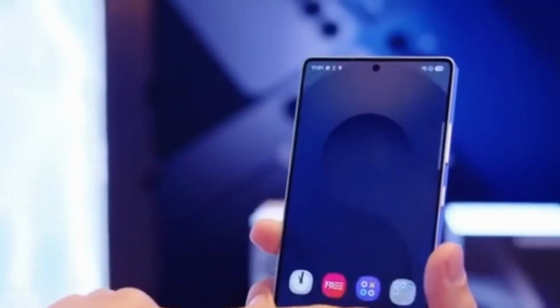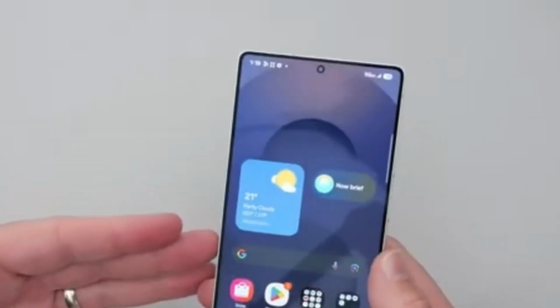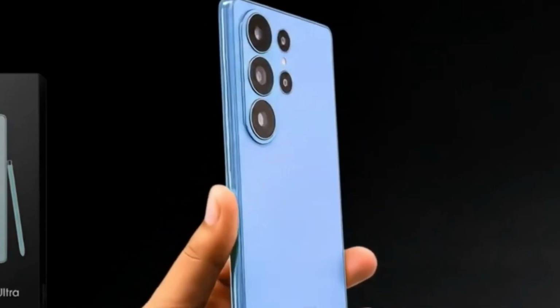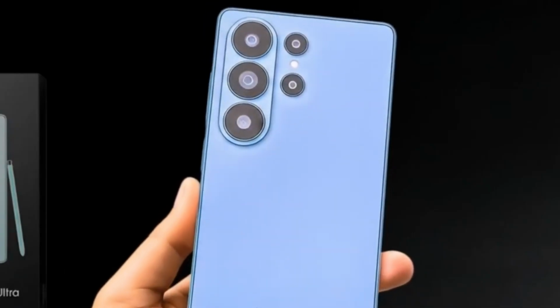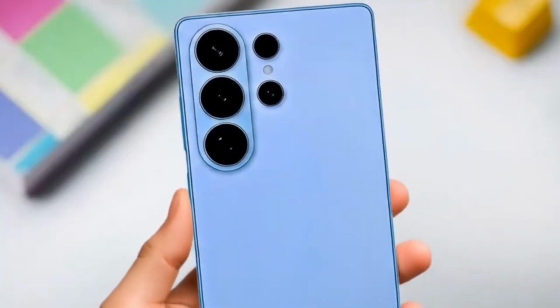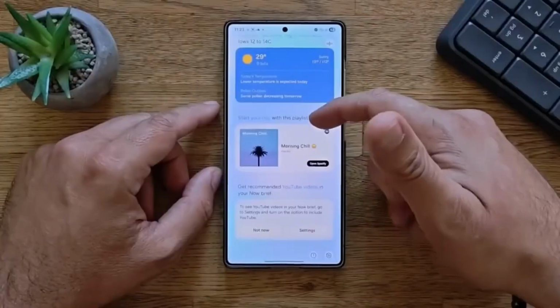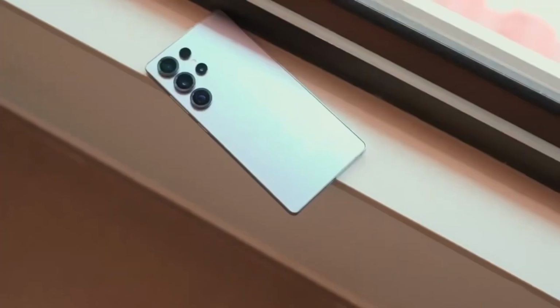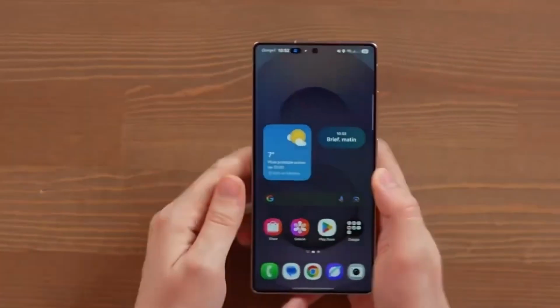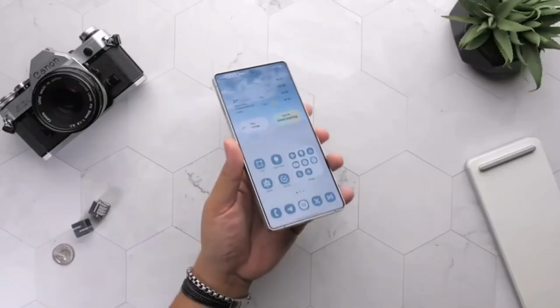Samsung is finally doing what many thought might never happen again. Its next-generation Exynos chip is not only real, but already in mass production ahead of schedule. That's right, the long-rumored Exynos 2600, built on a 2nm process, is officially on its way for the upcoming Galaxy S26 series, and it could mark one of the most important comebacks in Samsung smartphone history.